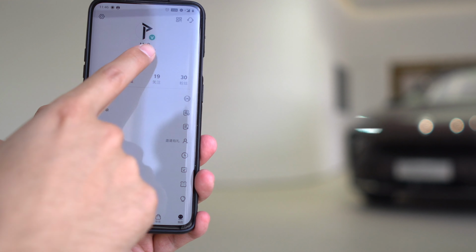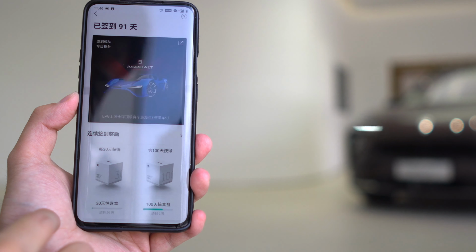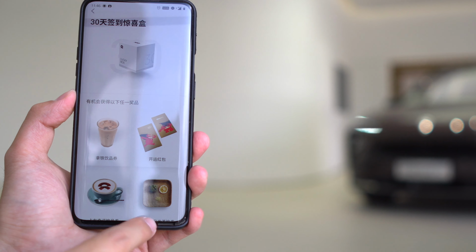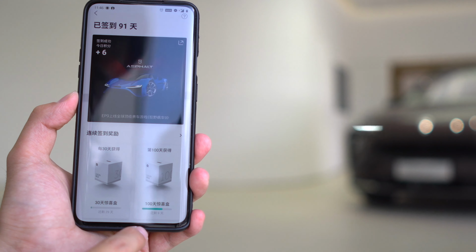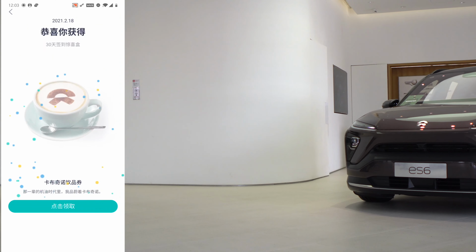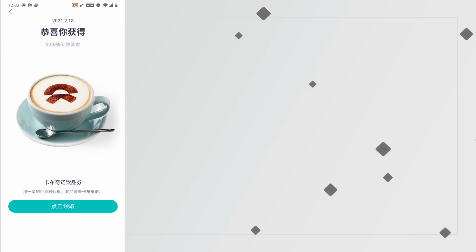And last but not least, this is their check-in feature. So every single NIO user can check in every single day to collect some NIO dollars and have a chance to roll for some cool stuff, for example, this latte voucher.